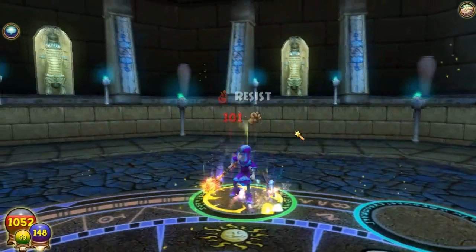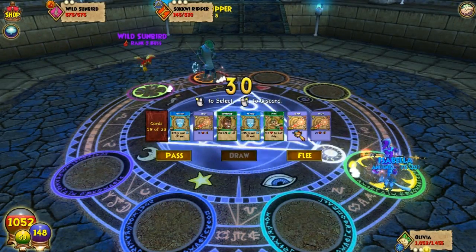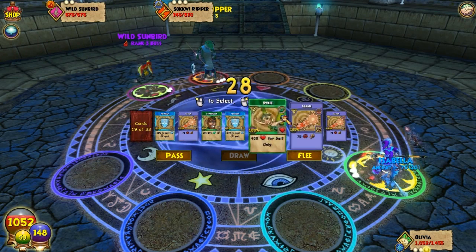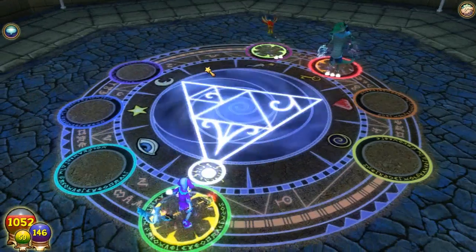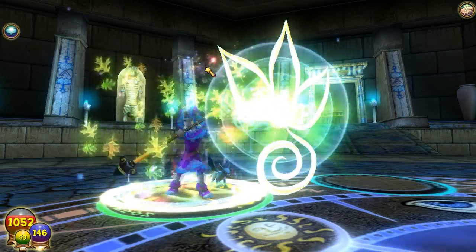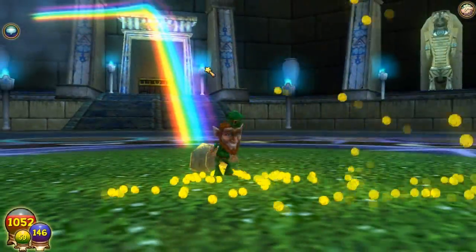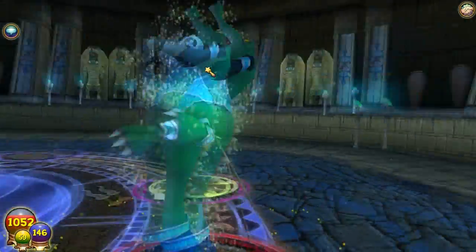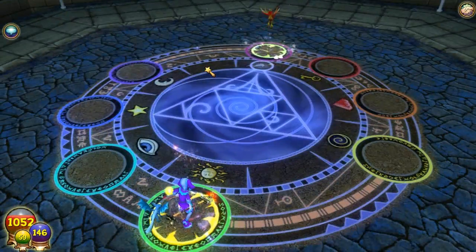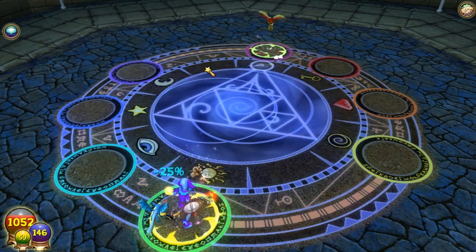Oh, this is unfortunate. Because I'm not getting any ice spells, which is really what I need. Oh, maybe I can, actually. Yeah, I actually can take him out with two of these. So you will attempt to take him out with one of these leprechauns. There we go. Okay, so that guy's done. Now he's gonna weakness me, isn't he? You little piece of poop.